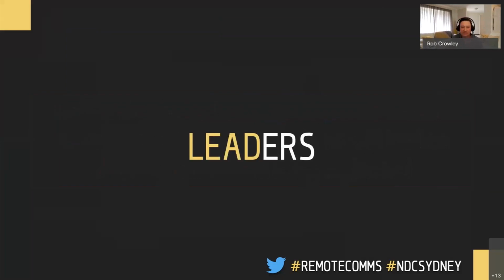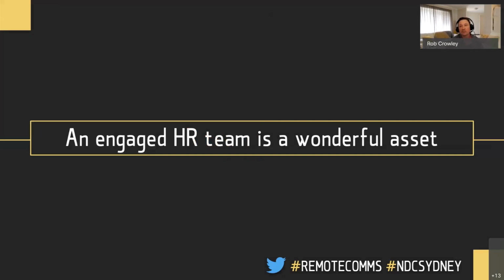And this will take effort. In this regard, leaders have to lead. Leadership in a remote company is responsible for deeply understanding the communication needs of work and then writing it down and leading by example. This isn't just leaders in terms of status, but also unofficial leaders, people who lead. This can be just as powerful as having your CEO follow it. An engaged HR team is a wonderful asset in this regard. They can help with training. At VIX, our HR team created an entire training portal around adapting to remote working and the communication techniques that you would want to apply in this regard.